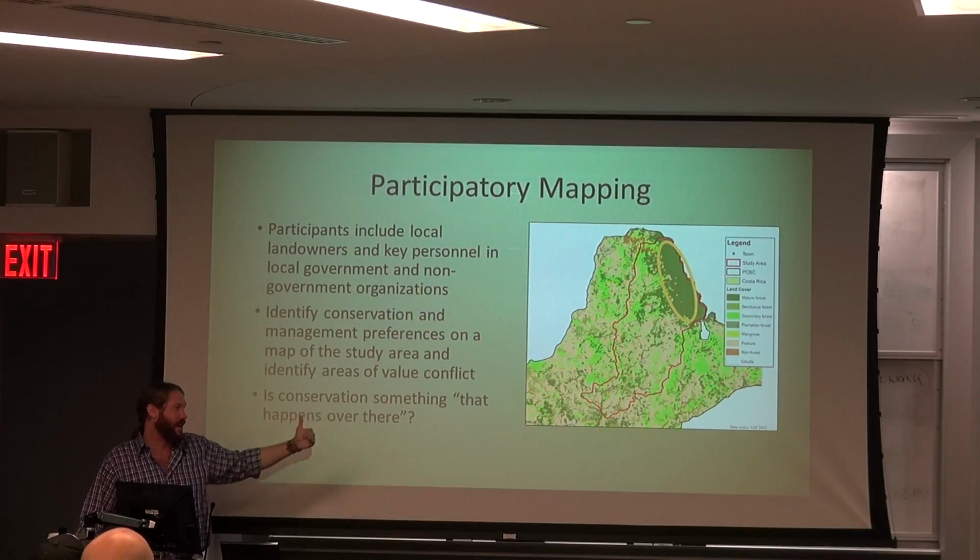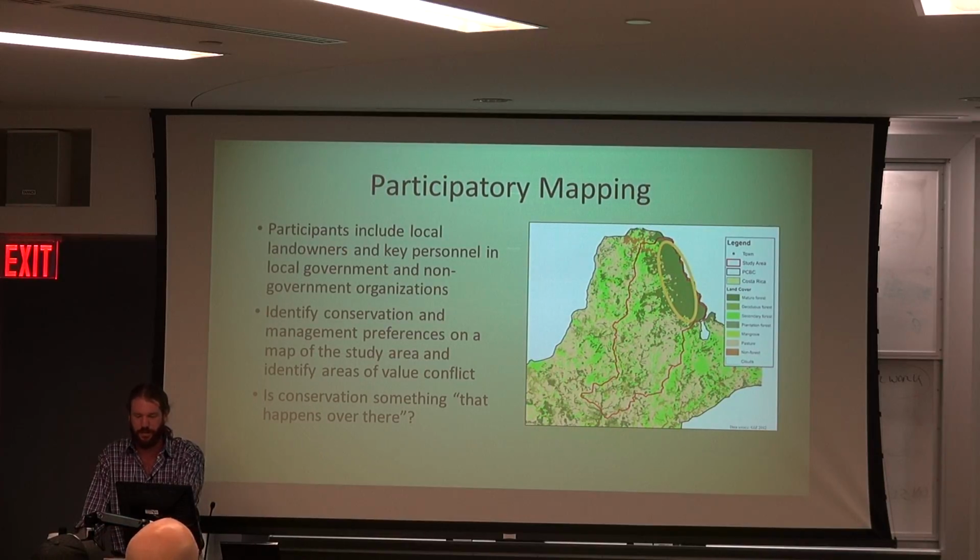This also kind of moves down an elevational gradient. So we actually have a narrow band here towards the bottom of our study area where you have some different species composition, and throughout Costa Rica, that kind of ecosystem is not well protected.